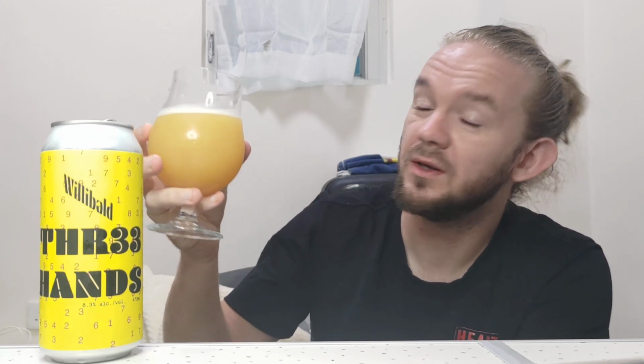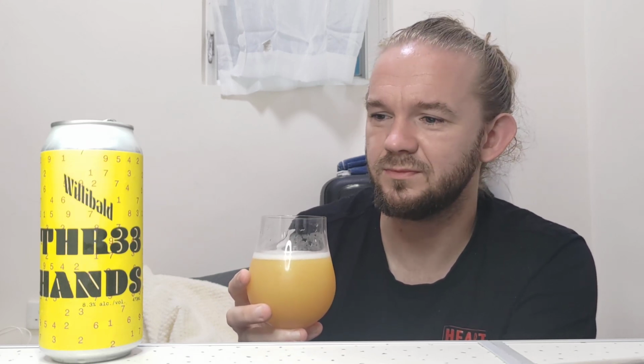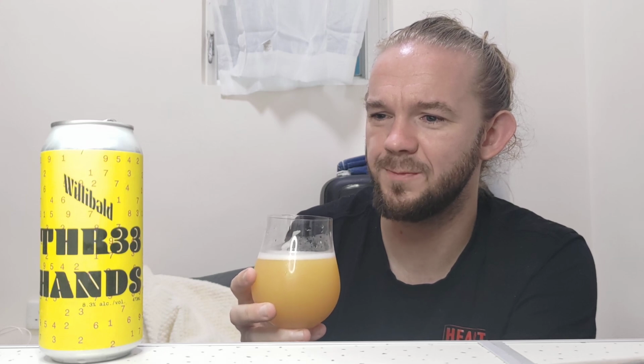Ooh, that's pretty nice. That is pretty nice. That's held up pretty well, actually. Ooh. And first impression is that it's a slightly more bitter New England double IPA for sure. But I think this is well done, so thumbs up to them.